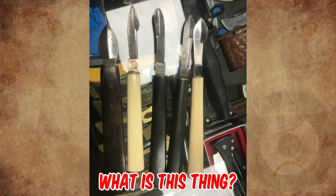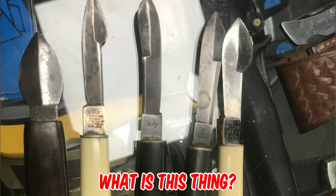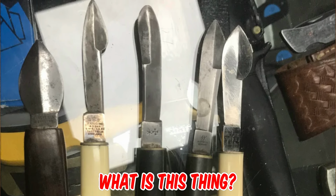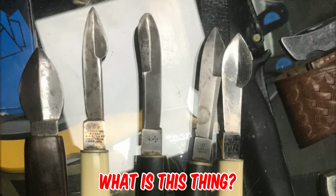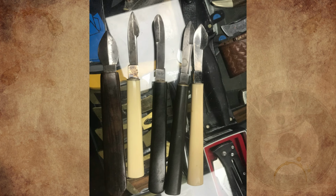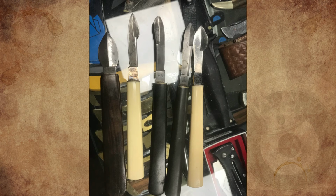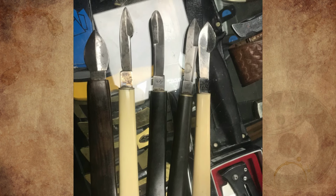What kind of knives are these? I found them at an antique shop today. The shop owner said they were used for making quill pens, but they look like fleams to me, a type of knife particularly popular during Victorian times and used for bloodletting. Approximately 6 to 6.5 inches or around 15 to 16 centimeters long. Any ideas? Please tell us down in the comments.